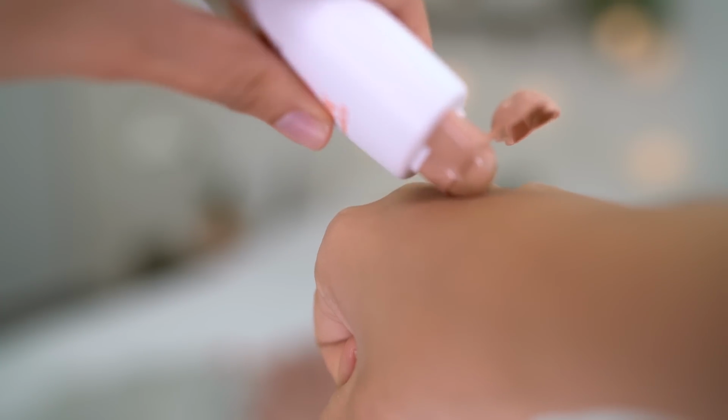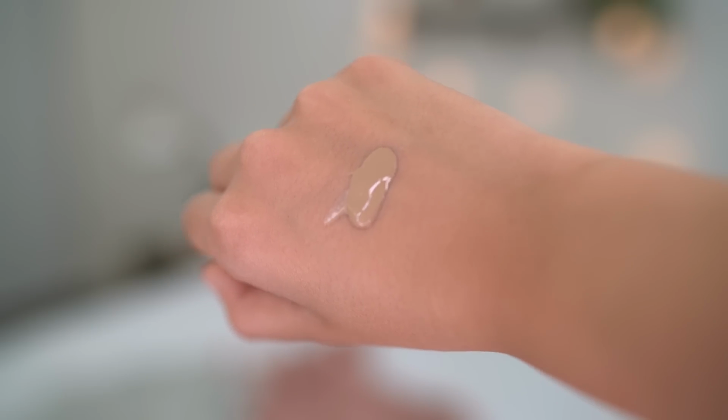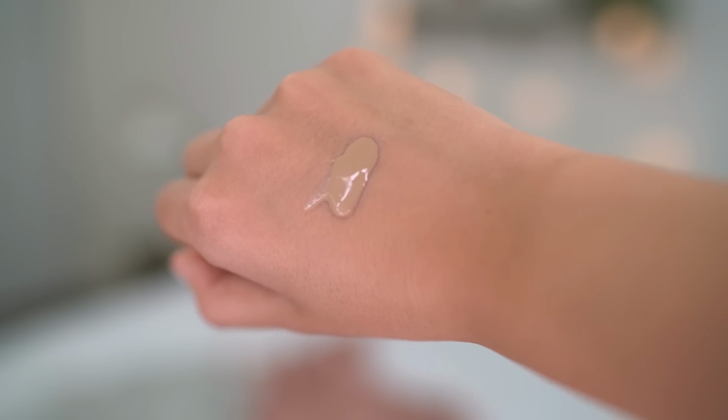And I love that when I put it on my skin, even though this color, just looking at it when I dumped it out, does not look like a match for my skin, it just kind of blends in and disappears. So it's not giving a ton of coverage, but it does give a little bit, which I really love. And then I also love that this is a mineral sunscreen, so I am getting really good sun protection. And I also wear a sunscreen additionally underneath this.